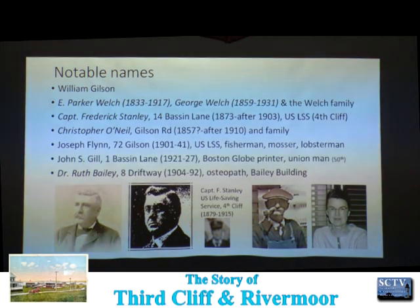Christopher O'Neill took over as station master for E. Parker Welch on Third Cliff of the Humane Society Station. He lived on Gilson Road, and that's a candid photo of him, furnished by Ray Zucker. Thank you, Ray. And Joseph Flynn, who worked under Captain Fred Stanley on the Fourth Cliff Lifesaving Station, also lived in Third Cliff. So when the storm of 1898 blew a hole through the beach that we saw before, they had a much longer commute. They couldn't walk to work. They had to go all the way around.